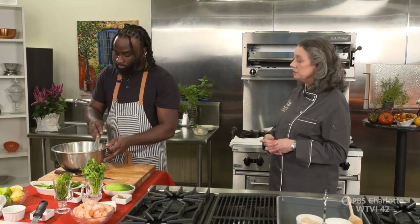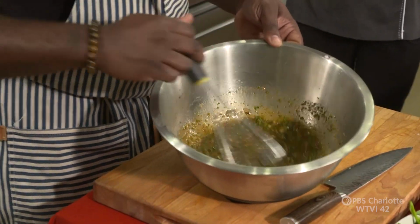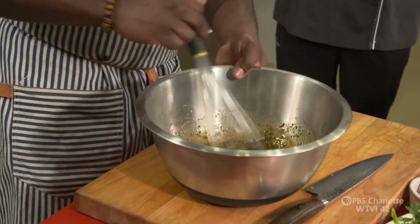So if you don't want that, choose just a neutral oil. Yep. Yeah. So this is good. This is going to be just enough to cover the shrimp. Got that working in there. You see how the paprika kind of comes through, and the chili flake.